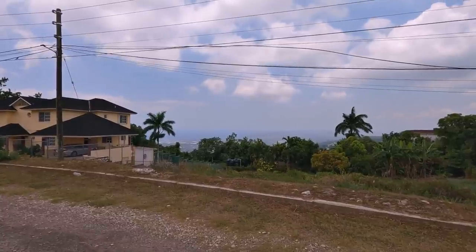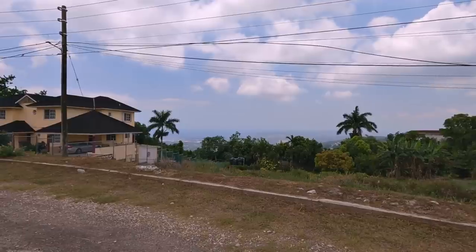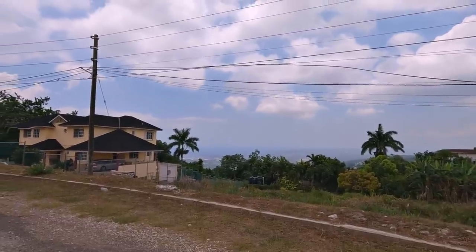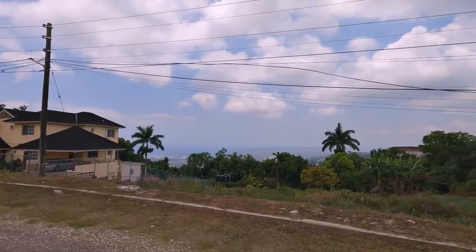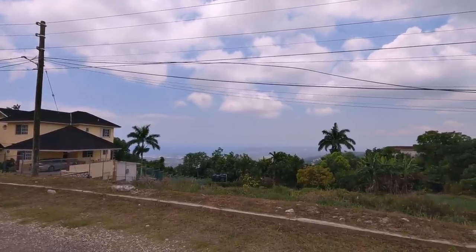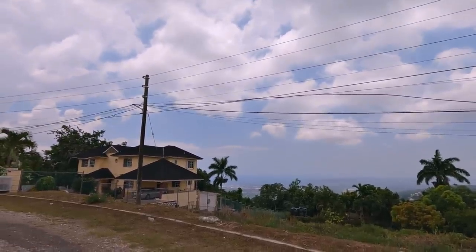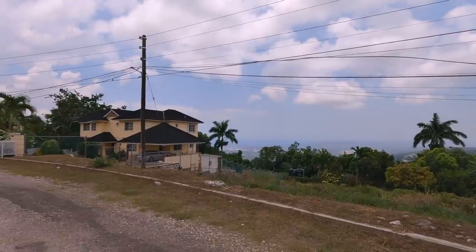Make sure my camera's turned on. I don't want to miss this. Camera's been acting up a little bit. Over there, over that hill there, some house over there. He's over behind there. I don't know. No, it's because he's over that way. I don't know what that is over there.